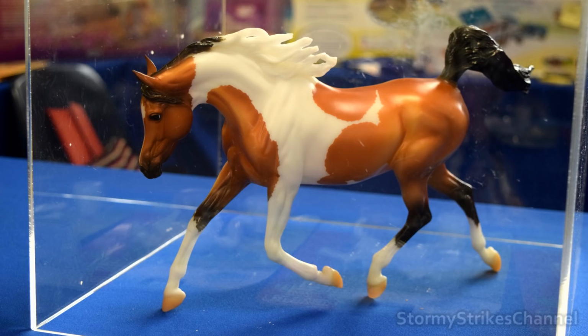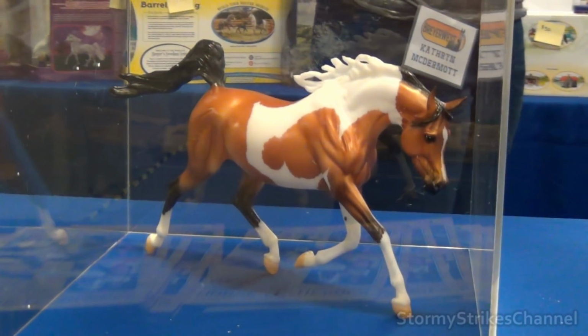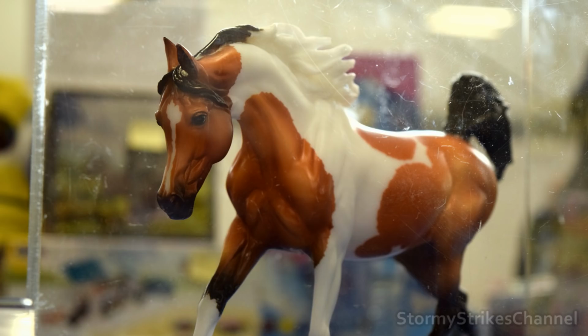Number 5, Natasha. I feel the same about her as I do Quill, especially since I mentioned her color is pretty metallic in person. It's already pretty shiny and eye-catching. I don't really see them wanting to gloss her with that color, but who knows, it's possible they could put her half in gloss. I don't know, I'm just speculating here.